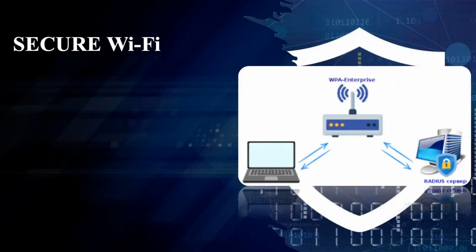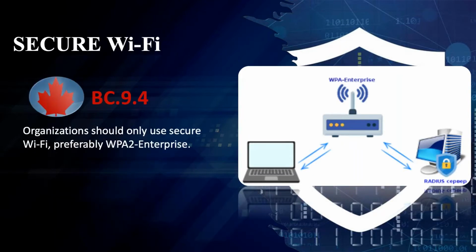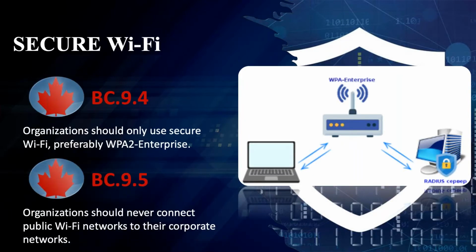Okay, so let's talk about secure Wi-Fi. As Brendan mentioned before, if any organization has an internal Wi-Fi network, it should use a secure protocol, right? Such as WPA2, preferably the variant WPA2 Enterprise. And additionally, every organization must isolate the Wi-Fi network through a firewall that filters wireless network traffic entering the rest of the network. So this is something that we talked about before when we talked about firewalls, right?